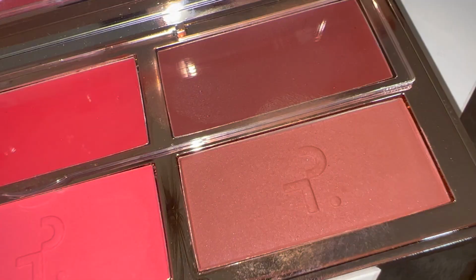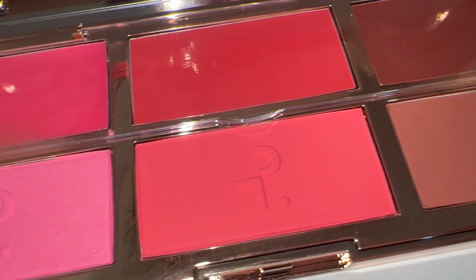Lastly, for blush, you guys, I have to talk about this right here. This is the Patrick Ta Major Headlines Blush Palette. Now, this has been going in and out of stock for a very long time. I don't know if it's going to be in stock for the Sephora VIB sale, but I just want to bring this to your attention to definitely check it out. I highly recommend it. Honestly, you guys, I'm wearing She's a Doll today on the cheeks, mainly for my blush today. She's a Doll is this bright pink shade.